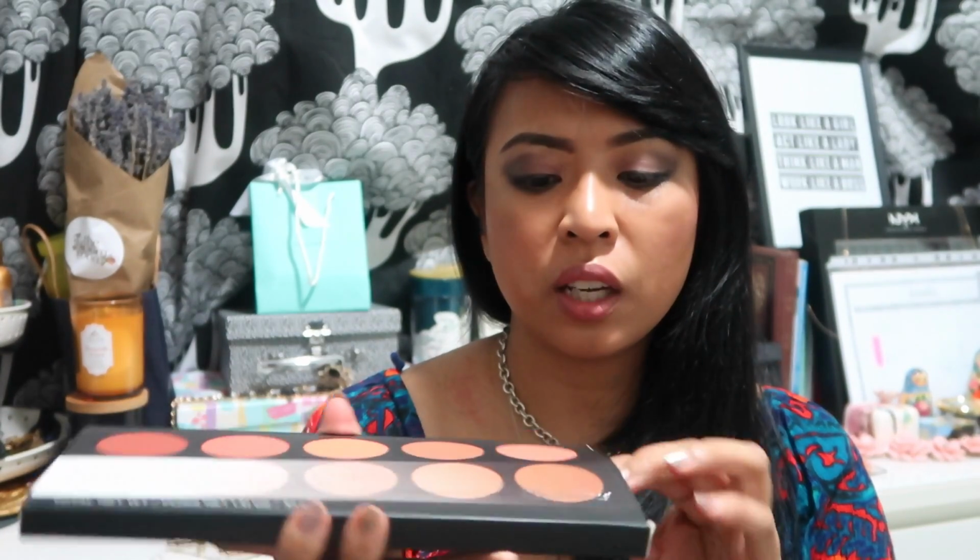I'm really, really excited. I just love nude palettes, but I always wonder whether nude palettes would actually have any sense and purpose in my life, because I'm a pretty tan girl. So having nude blushes, what's the point if you can't actually see the blush, right? So that's my train of thought.